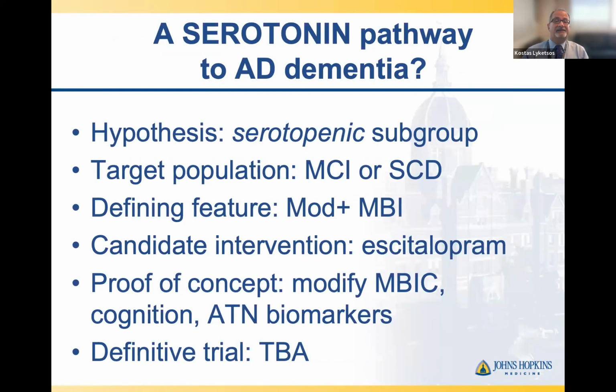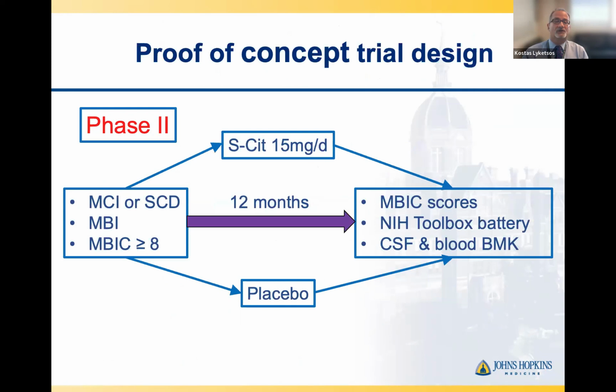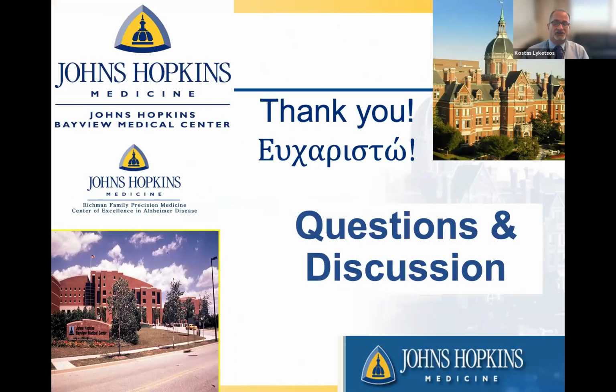This is then a hypothesis of a serotopenic subgroup. Ideally, we'd like to be able to directly measure the amount of serotonin someone has. And our target population in our proposed study are individuals with MCI or subjective cognitive decline who have moderate or more severe MBI. And so this is sort of what the study would look like. Very early, it's phase 2.